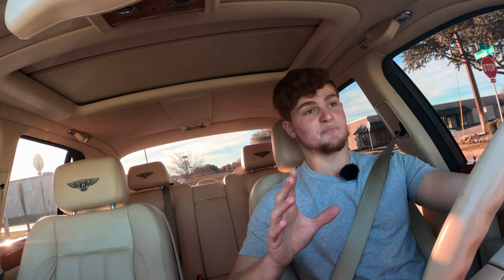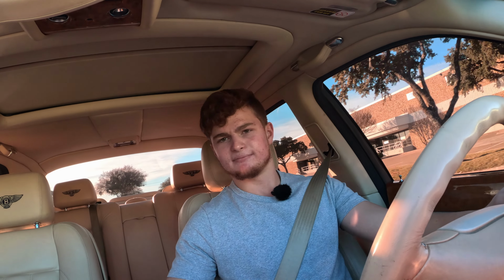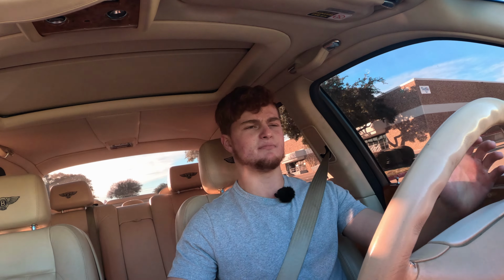How much money did I spend to get this 44,000 mile, clean title, clean Carfax Bentley Arnage? The answer may surprise you. Just kidding. It probably doesn't surprise you because I most likely put it in the title, but if I didn't, I spent only $18,000 on this Arnage. That's crazy.